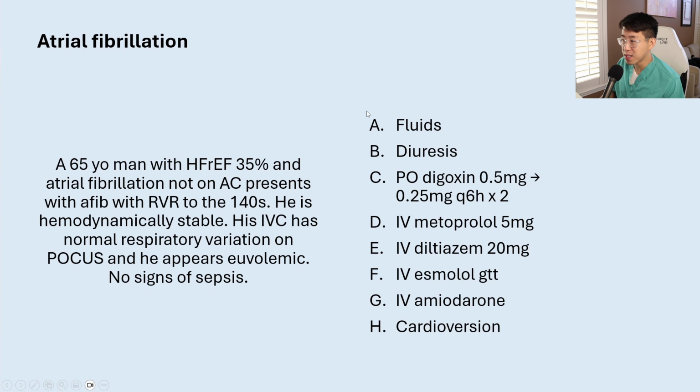So of the treatments that you can initiate, would you like to give him fluids? Would you like to diurese him? Give him PO digoxin, IV metoprolol, IV diltiazem, IV esmolol, IV amiodarone, or would you like to cardiovert the patient? I'd like to include the fluids one because if the patient is fluid down, you really should start with fluids rather than just trying to upfront rate control somebody, because somebody's AFib could be compensating for their hypovolemia, for example, if they're septic. So if they're fluid down or fluid up, you can consider fluids and diuresis.